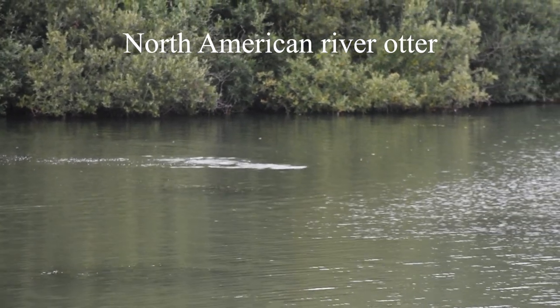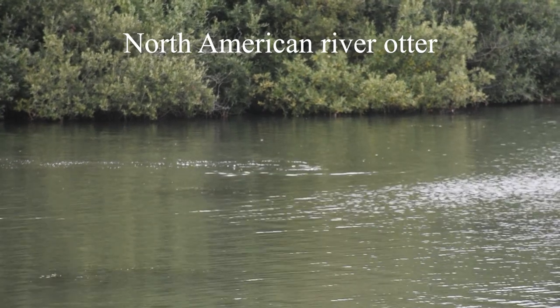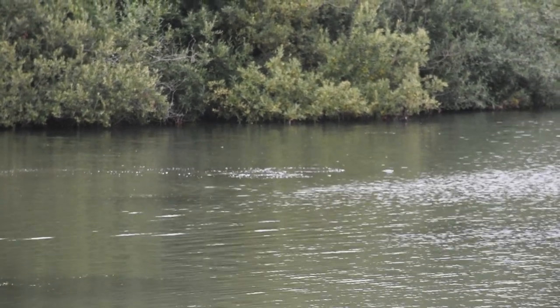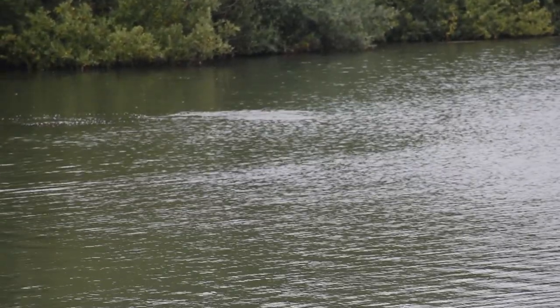North American river otters were once heavily hunted for their fur, which led to a significant decline in their population. However, due to conservation efforts and habitat restoration, their numbers have rebounded in many areas. They are now listed as a species of least concern by the International Union for Conservation of Nature.